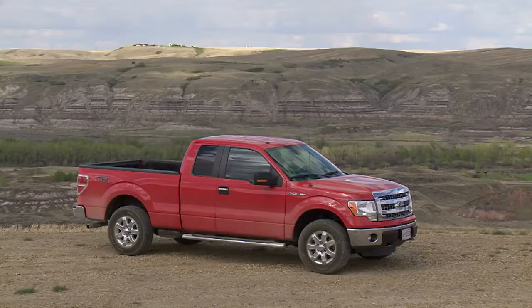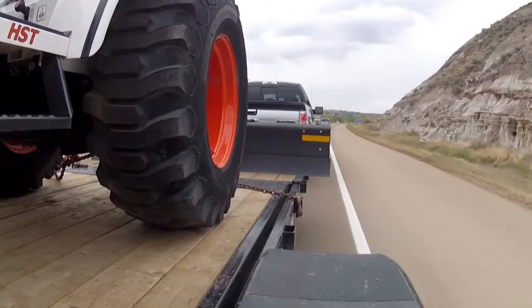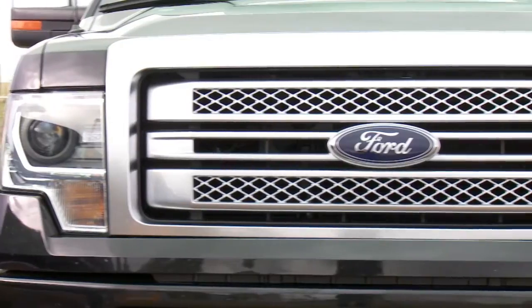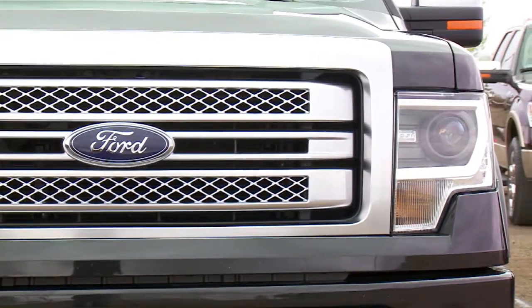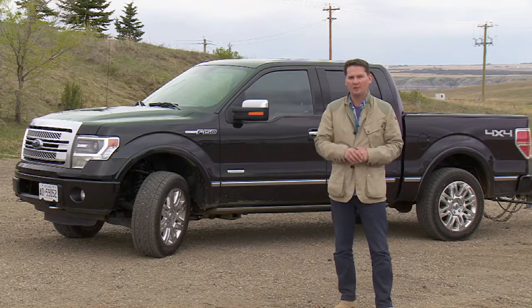Now we're here in Drumheller, Alberta, getting to put the F-150 through its paces, towing, payload, off-road, and even an economy run. And Ford is doing this because there's an onslaught of new products coming onto the market. The Sierra and the Silverado from GMC and Chevrolet, and also the Ram trucks have been heavily updated. So Ford has brought us here to Drumheller, Alberta to remind us that the F-150 is #1 for a reason.